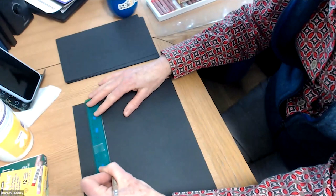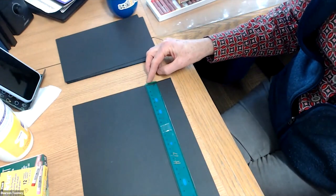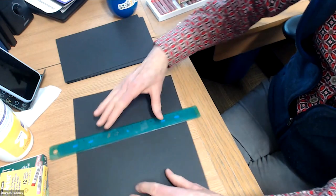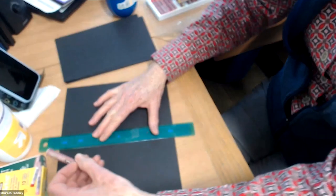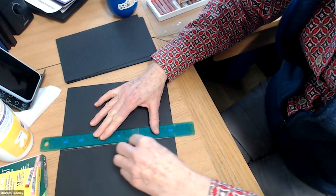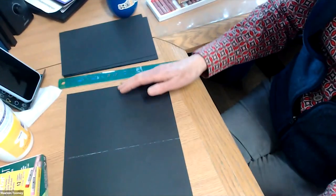So I'll make a little nick on my paper. I'm going to come down here because I like straight lines. I'm going to add another little mark. And just for you today, I'm going to make my line in a white oil pastel so you can see it. I pull that along the edge of my ruler. So there I have a divided sheet.